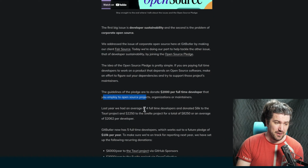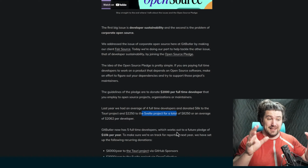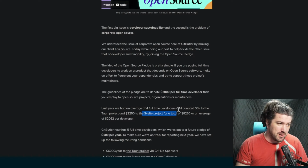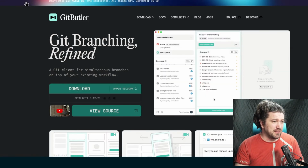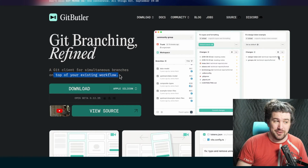So they have 4 full-time developers and donated $6K to this project and the Svelte project, the biggest projects they use. This is awesome. And I would like to see more companies doing this. So good job, Git Butler. I don't know what Git Butler does. What does Git Butler do? A Git client for simultaneous branches on top of your existing workflows. I still don't know what Git Butler does.